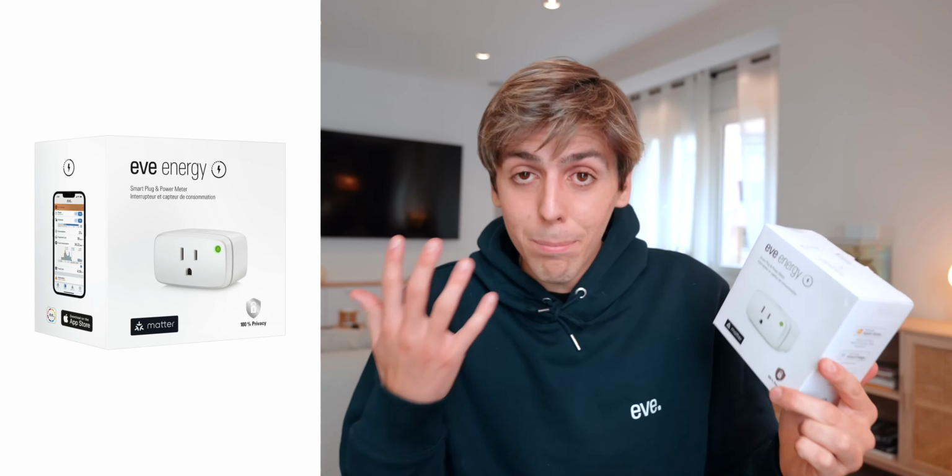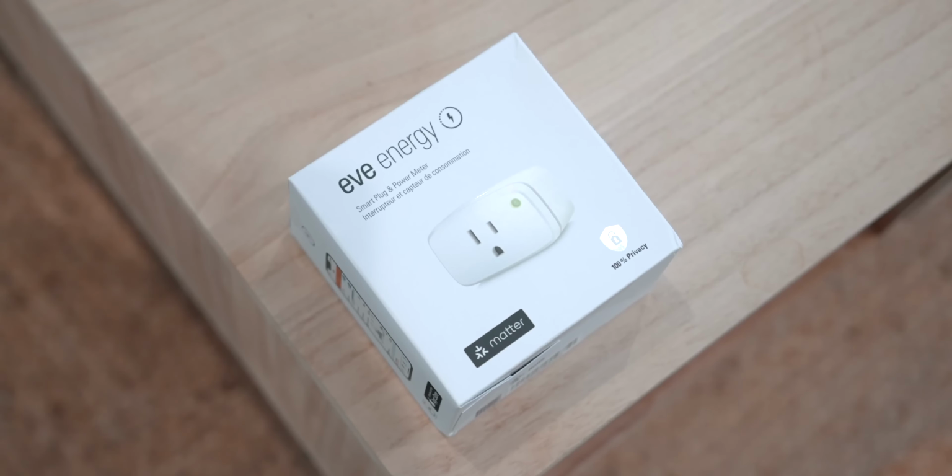Next up is the Eve Energy, and it's a smart plug, but it's the best smart plug I've ever used, and trust me, I've used so many.